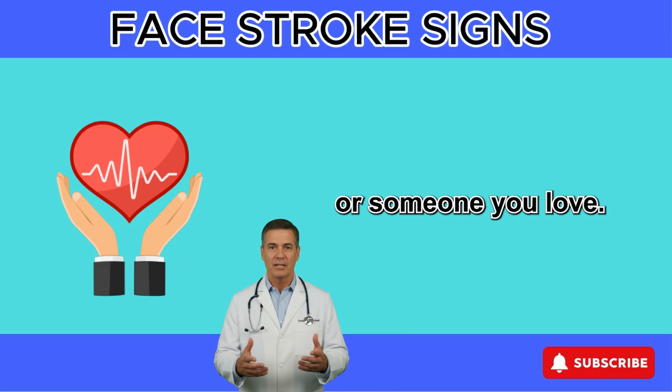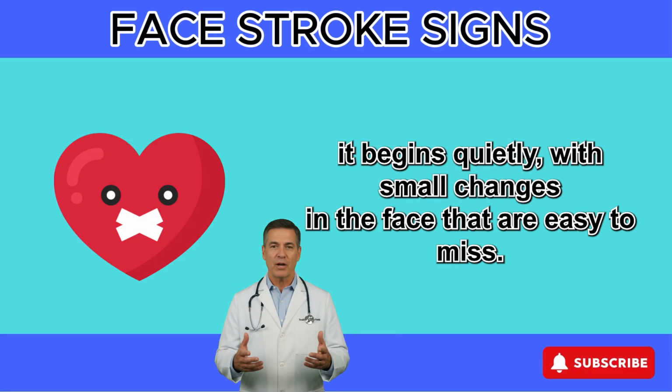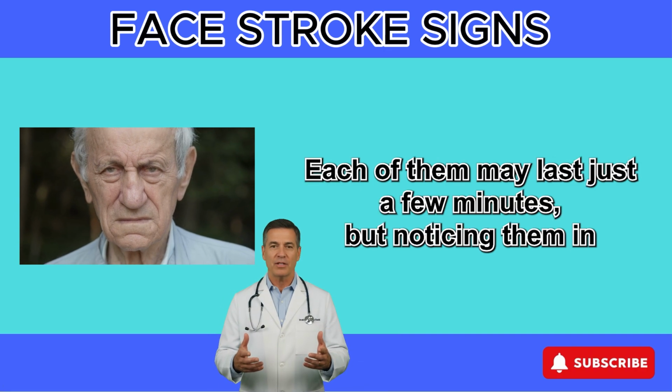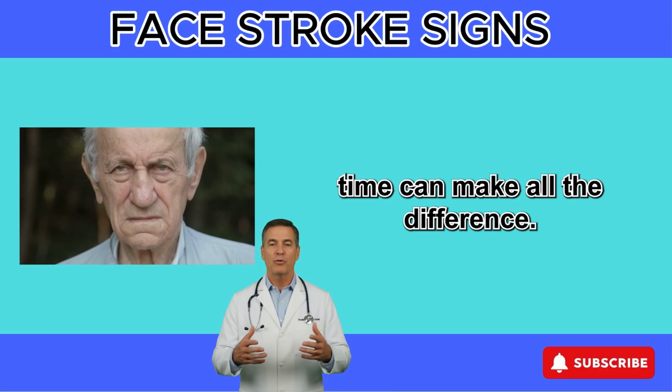Most people think of stroke as something sudden and dramatic, but in many cases it begins quietly, with small changes in the face that are easy to miss. These are the 4 early facial signs you need to know. Each of them may last just a few minutes, but noticing them in time can make all the difference.